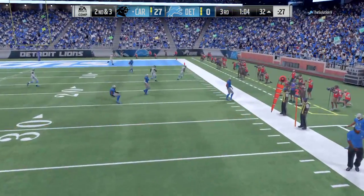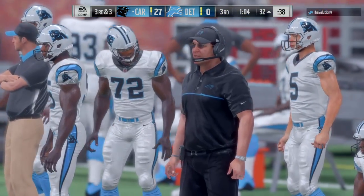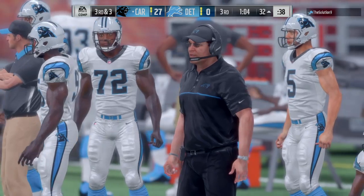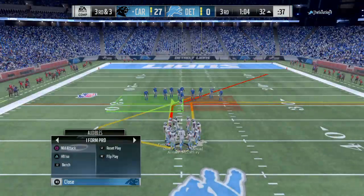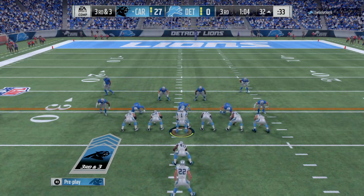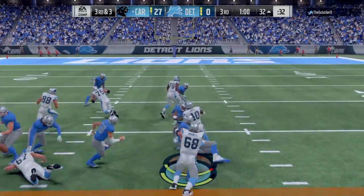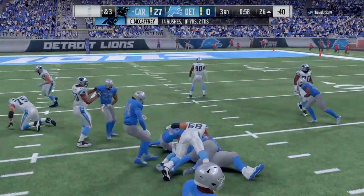Eluding the pressure right. And seeing nowhere to throw, he chucks this one away from harm. Incomplete. Now it's 3rd down. So I like that right there. Not only was it the right play, throwing it away like that, frankly, I think it was the only play. Yeah, got outside of the pocket, realized he had nothing, just chucked it free. Yeah, live to fight another down, right?